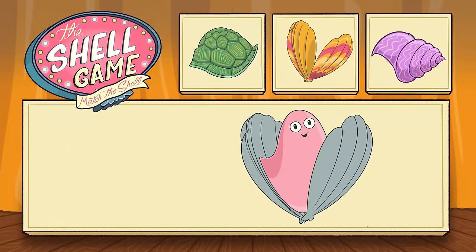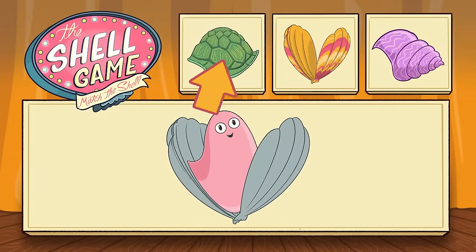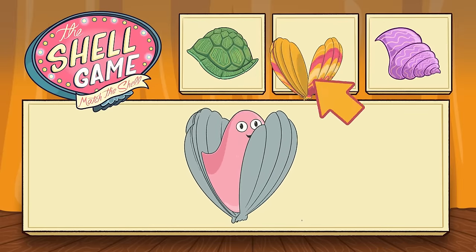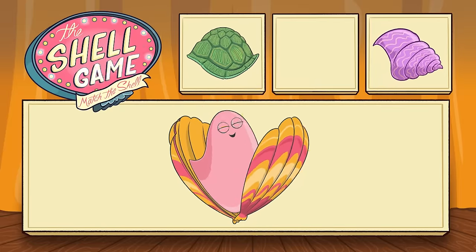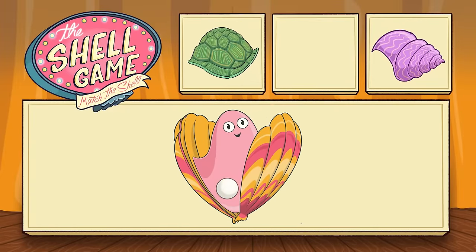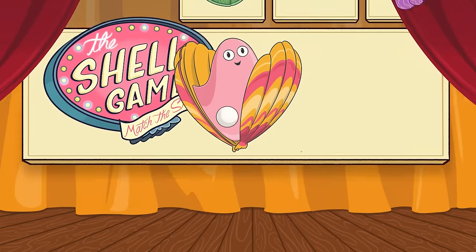Hooray! Let's help this animal find the right shell. Do you see a shell that has two parts? Which shell looks like it can open and close? Yeah, that one looks great. Whoa! It's a clam. Rattle, rattle. You did it. You did a really great job.